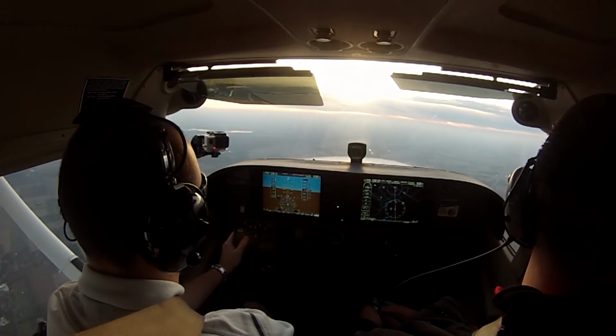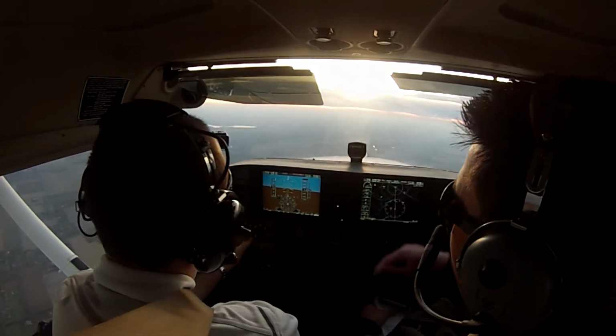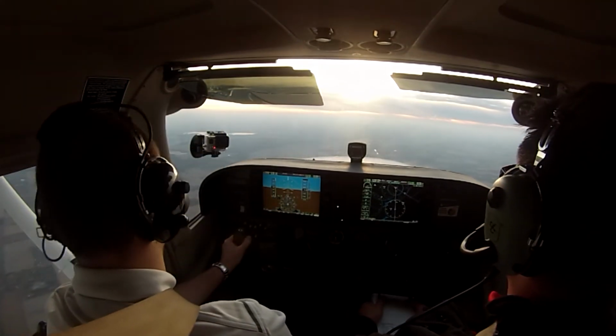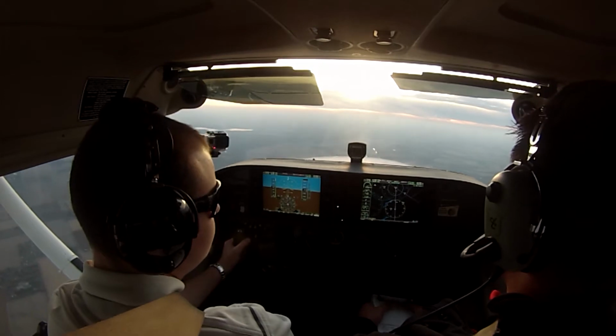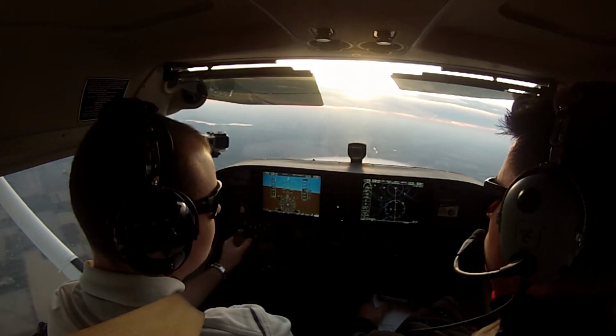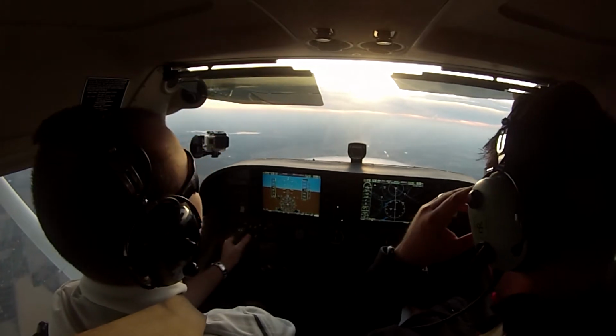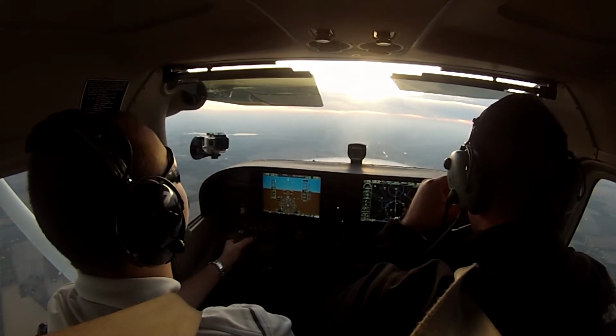Our top of descent is going to begin around the middle portion of that lake once we pass that laterally. Alright, cool. Alright, 16 miles to go. I can't see it, it's just too hazy. Oh, excuse me, too hazy. Yeah.